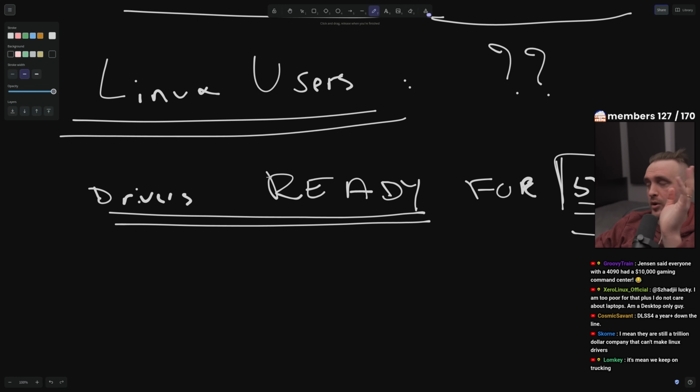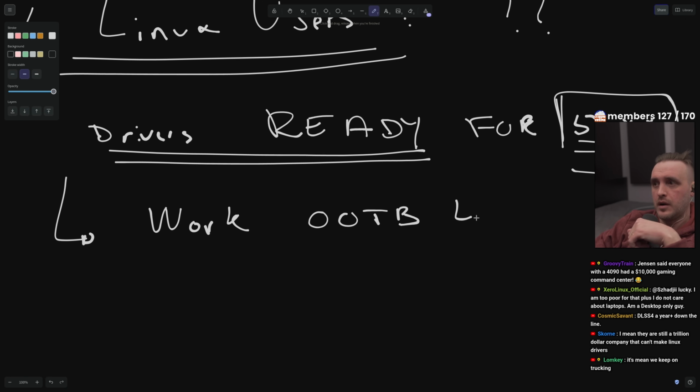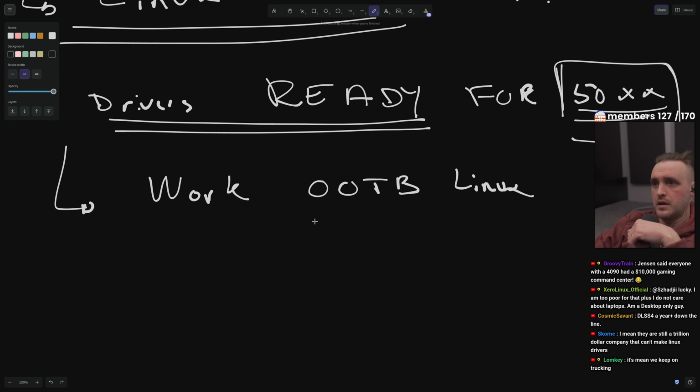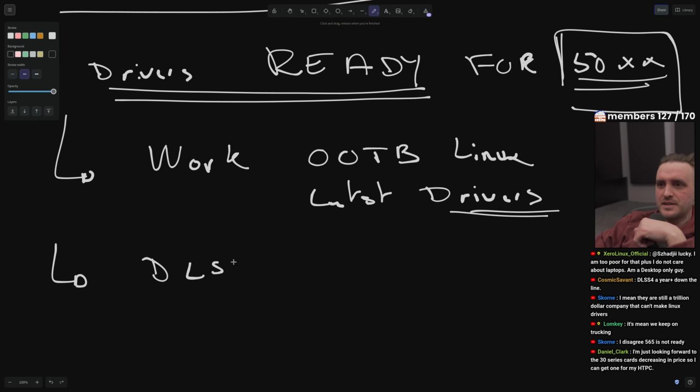So on paper, I do believe, and this is my take, that if you buy a 50 series, it should work out of the box on Linux with the latest driver, obviously. You have to go with the latest driver. So this should be okay. But the issue, I'm gonna tell you what's the issue. They have a lot of new tech, right? So they have this DLSS 4.